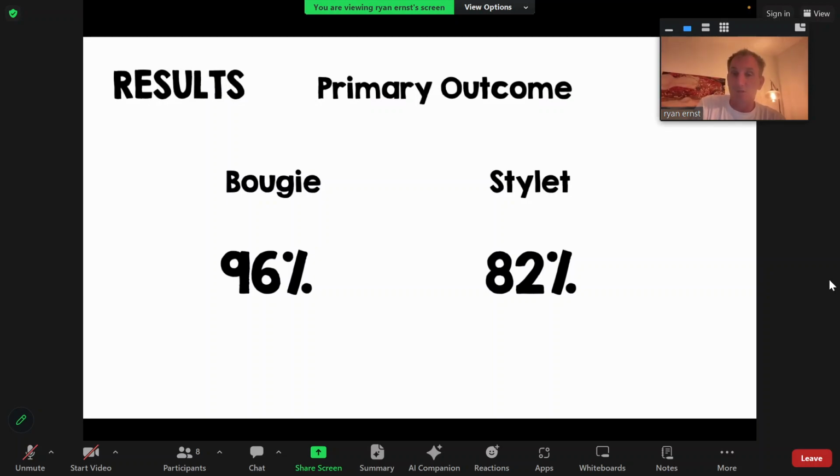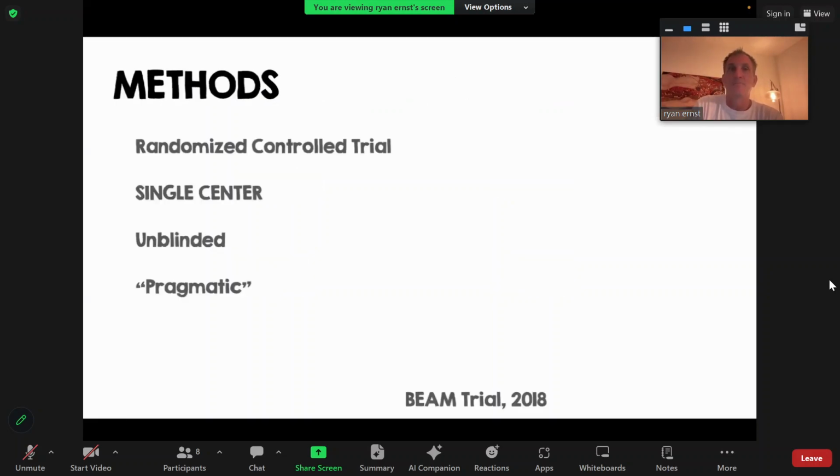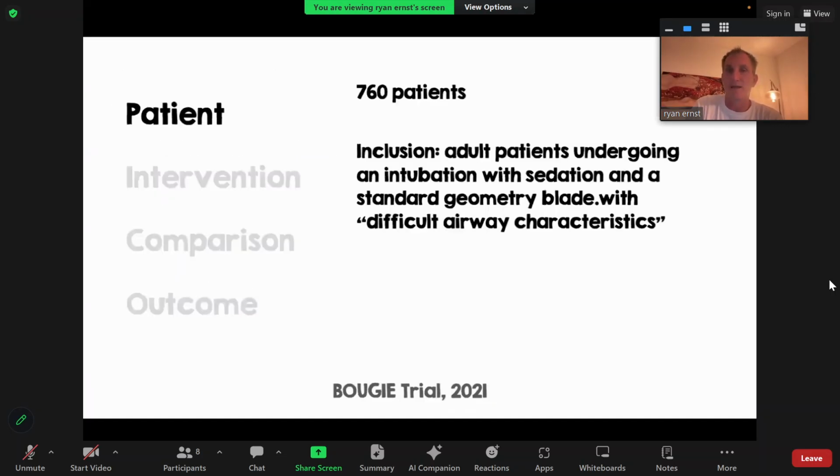So when this trial came out in 2018, it maybe started convincing people that they should use bougie. When they then compared that to the 2021 trial, it was like, oh, maybe there isn't a difference. And so what explains this difference? It's also an RCT, but this was at a single center. This was just at Hennepin. This was their initial trial. The remainder was similar: unblinded, pragmatic. They had 760 patients, so decent size.